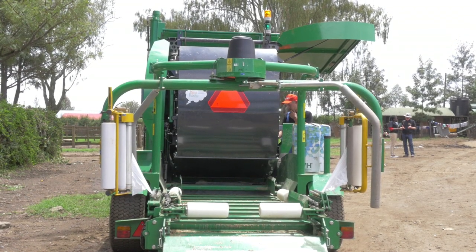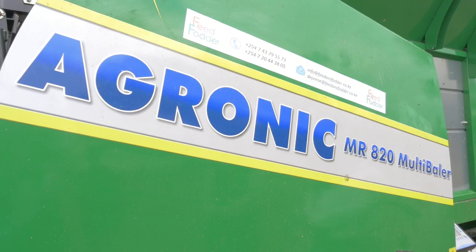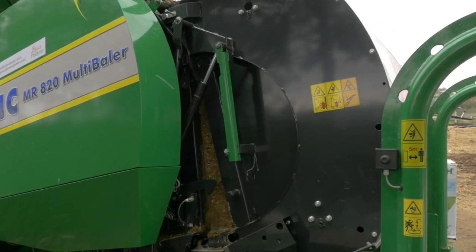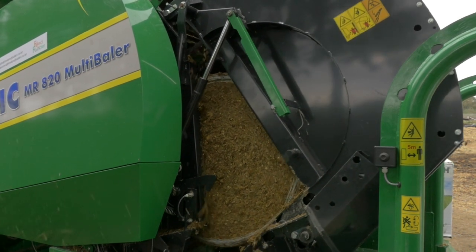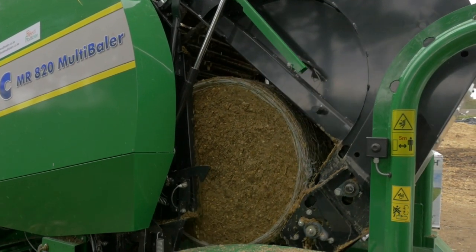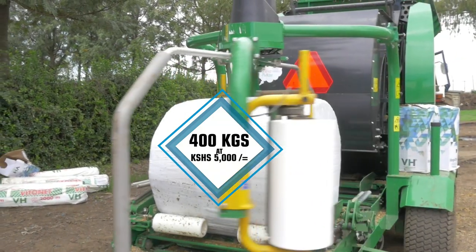It's new, it comes from the Netherlands, and it's packing maize very tightly, very compressed into 400 kg bales. And that is actually easily transportable on pickups. The machine has a net which helps in high compaction of the silage. The silage is then vacuum sealed with 6 layers of specially manufactured foil. It packages it in approximately 400 kilogram bales, which currently retails at 5,000 Kenyan shillings.